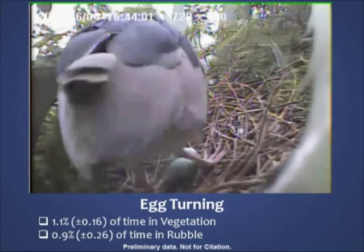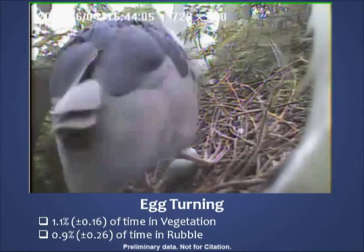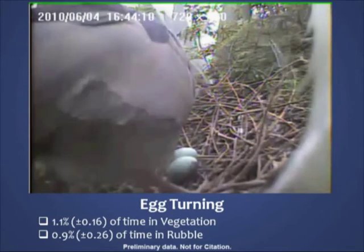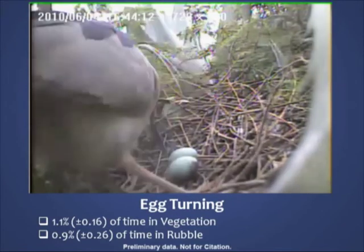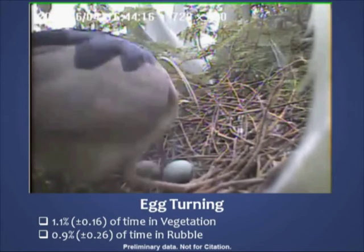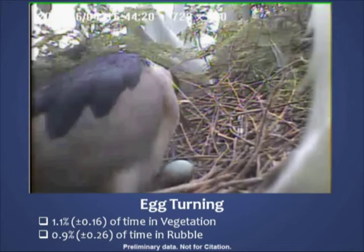So this is the bird egg turning. Egg turning is important for the development of the embryo, so it's a necessary behavior. You can see that there's not a difference between vegetation and rubble because all the birds have to have this behavior for their eggs to fully form.